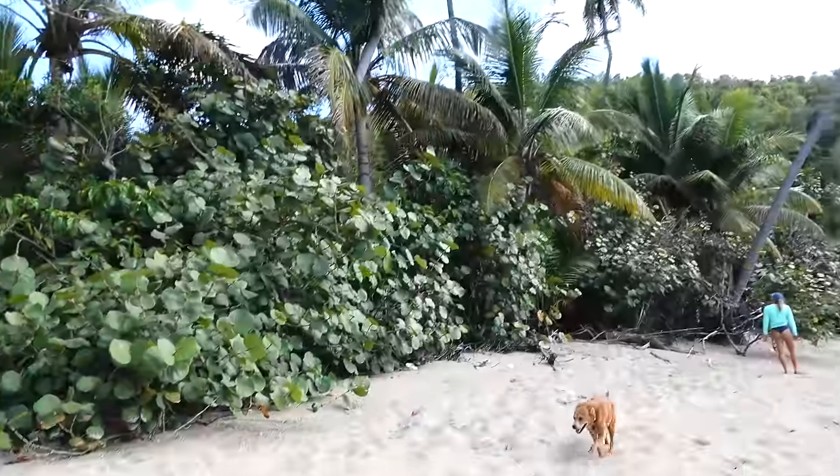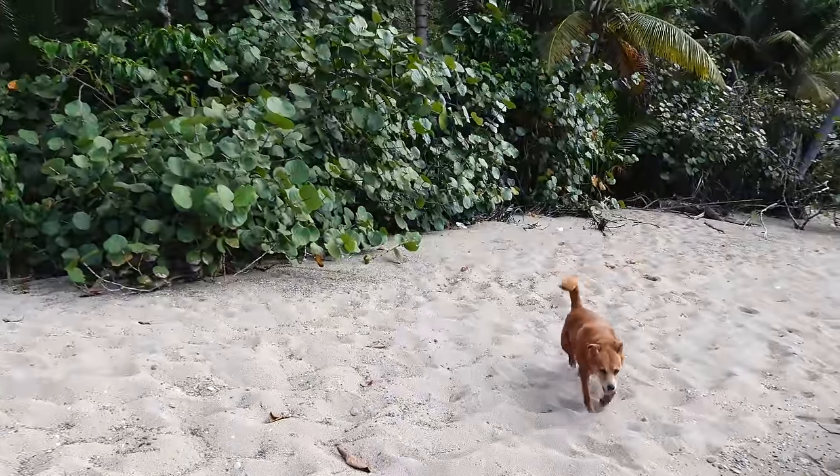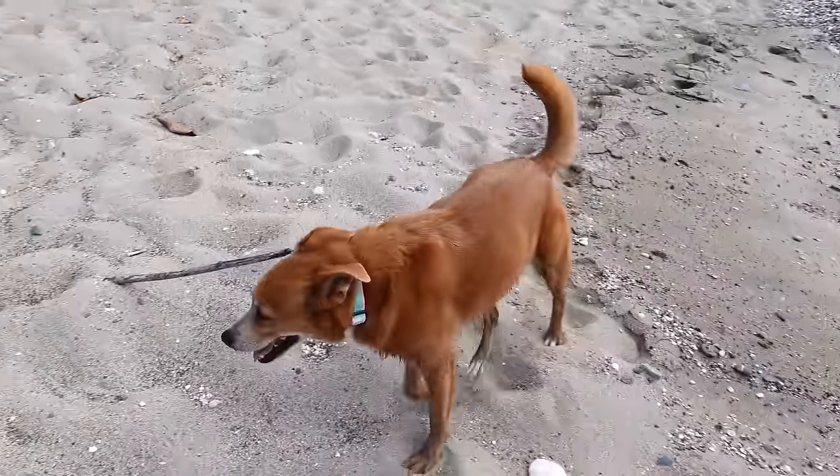What do you think, Jets? You like this place? Our own secluded private beach. We're just being responsible citizens of the world and practicing our social distancing. There were people on the other beach, so that's why we didn't go to that beach. That actually looked like an easier beach landing. And Sierra's already hunting for some coconuts.